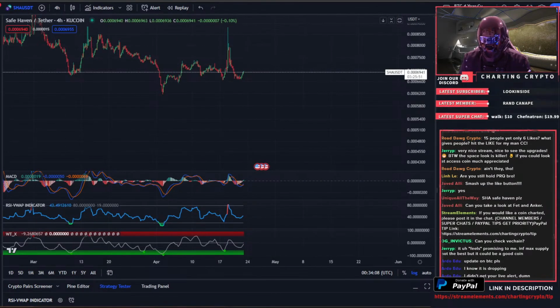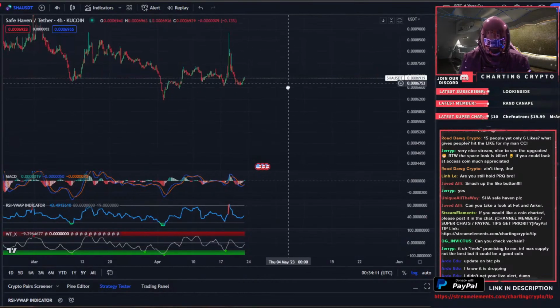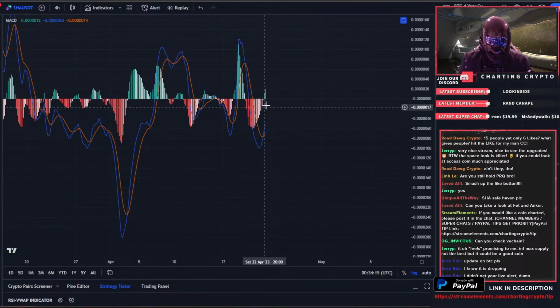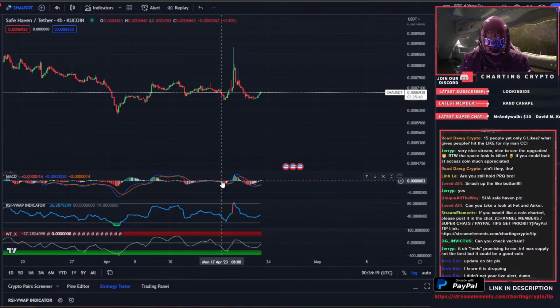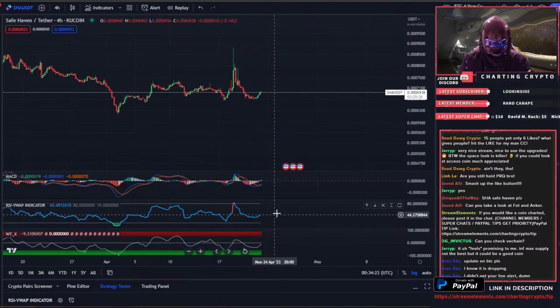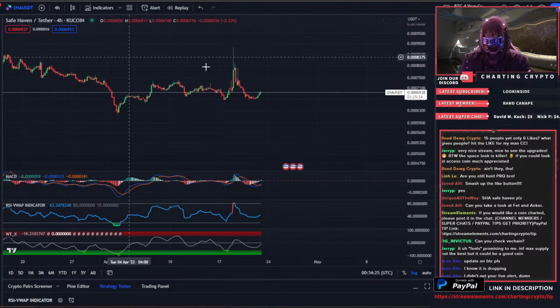Okay, so let's get in this. What are we looking at here? Safe Haven. So Safe Haven right now, indicators aren't looking bad. We've currently had a bullish crossover here on the MACD. Last time we had a bullish crossover was right here. We had a decent sized run up, but we quickly gave those gains right back. RSI is tailing up, WTX is tailing back up.